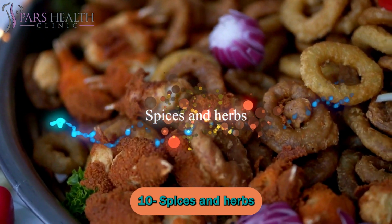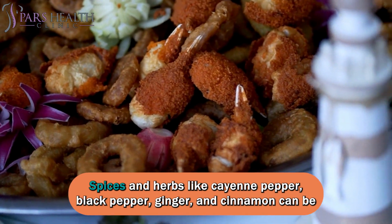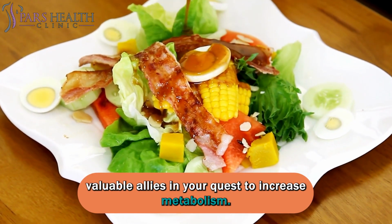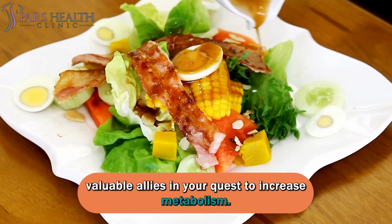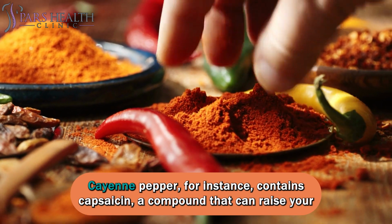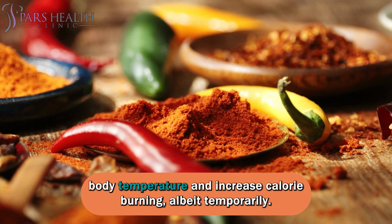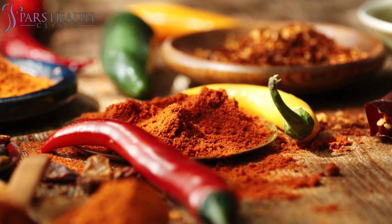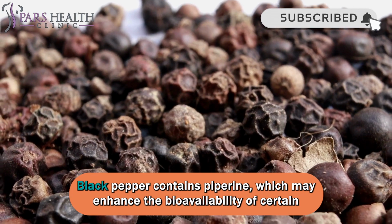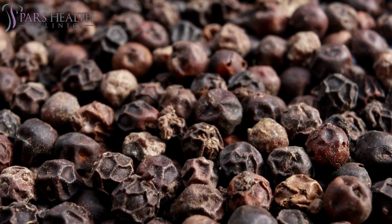Number 10. Spices and herbs. Spices and herbs like cayenne pepper, black pepper, ginger, and cinnamon can be valuable allies in your quest to increase metabolism. Cayenne pepper, for instance, contains capsaicin, a compound that can raise your body temperature and increase calorie burning, albeit temporarily. Black pepper contains piperine, which may enhance the bioavailability of certain nutrients, potentially aiding in metabolic processes.